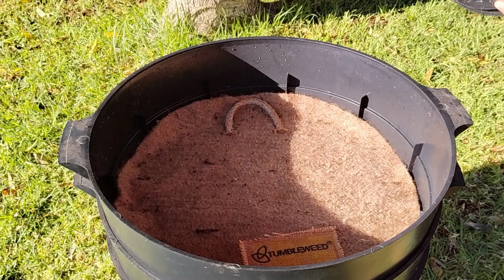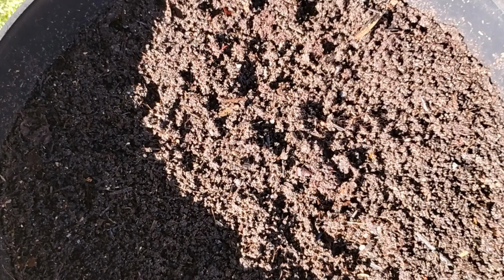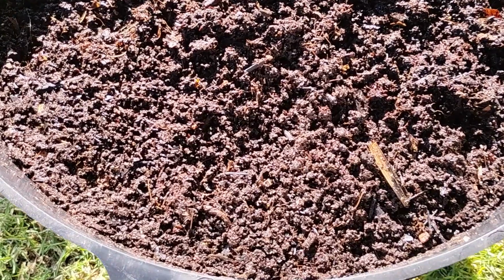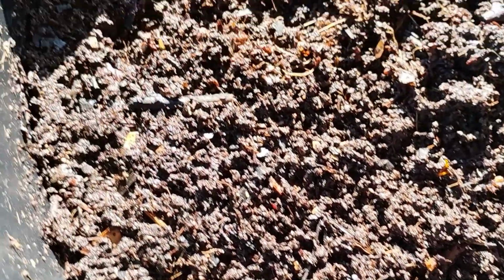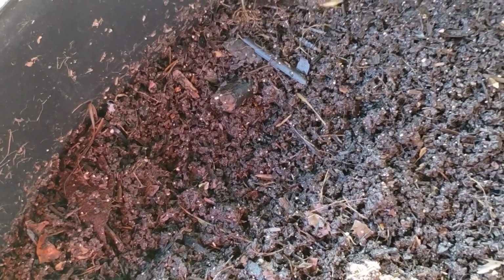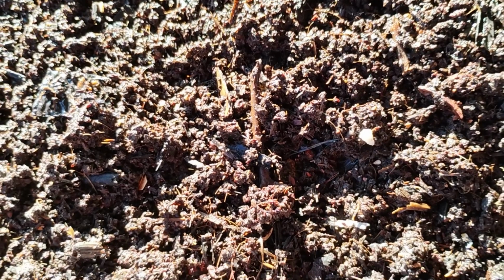This is my worm compost. Everything is decomposed really well, isn't it? On the surface of the soil, there is nothing left because I've already buried the leftover banana peels into the soil. I think the decomposition process is much faster if they are buried than just sitting on the surface. Anyway, it's good to start a new project.